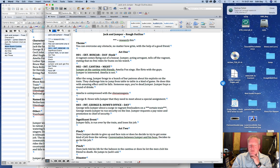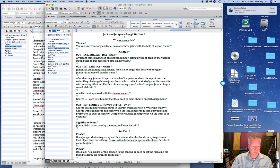Let's put a time lock on this to make it more interesting. George offers a deal. If Jumper can rid the train of 56, doesn't matter, 56 vagrants, I'm going to say cases reported, in one night, the promotion and pay raise is his. Okay, good. Now we have a challenge.